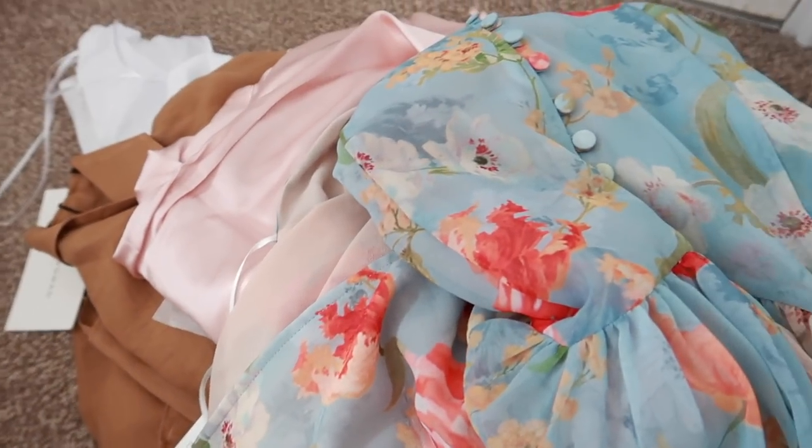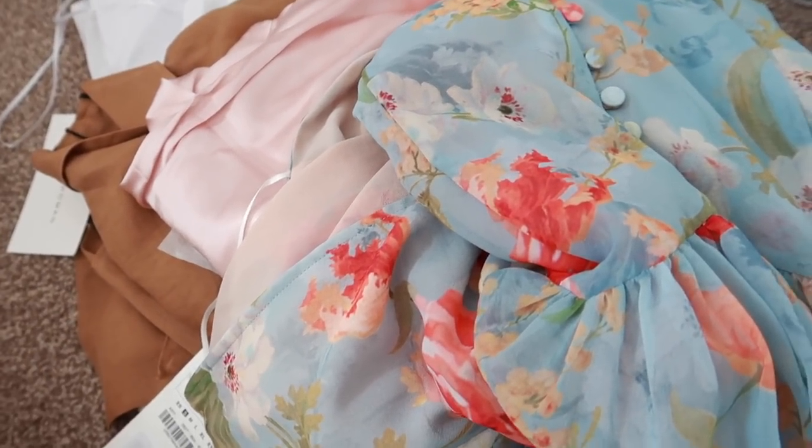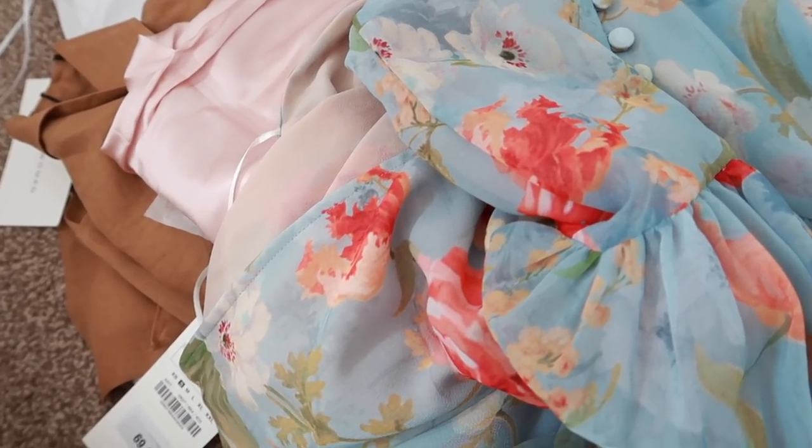So these are all the items I bought. Hope you enjoyed this mini haul, and I'm going to do another haul once it delivers. It is going to be delivered tomorrow.